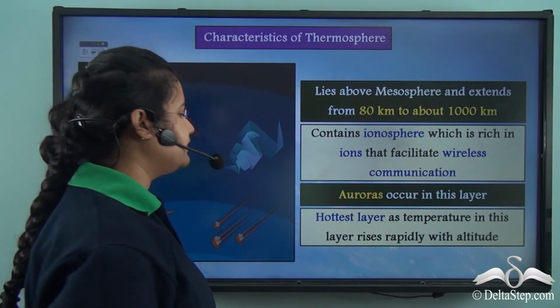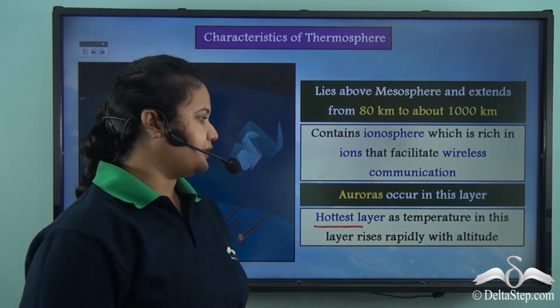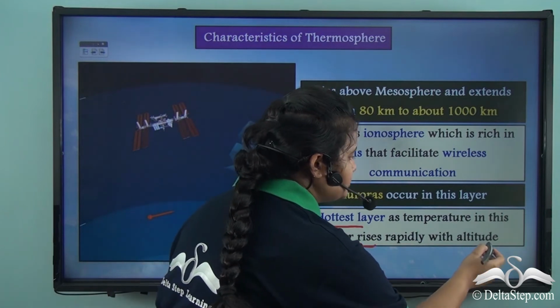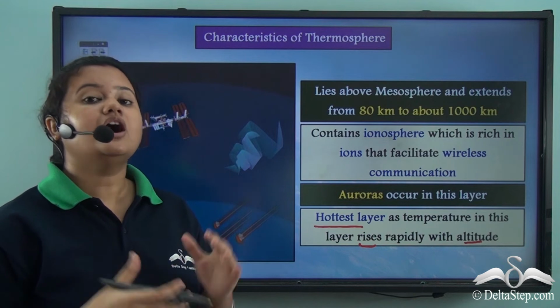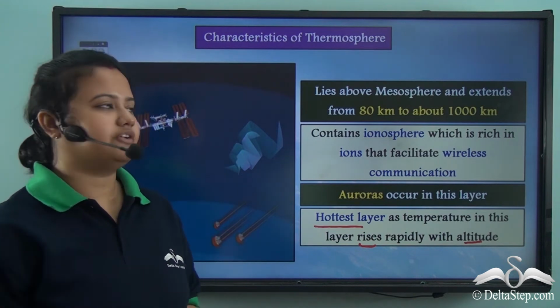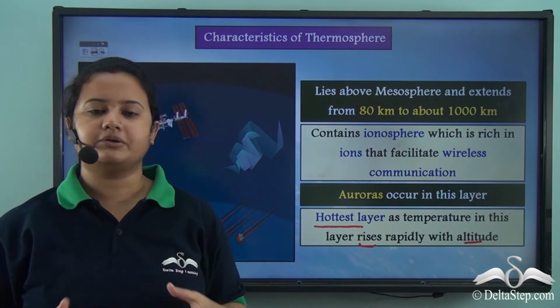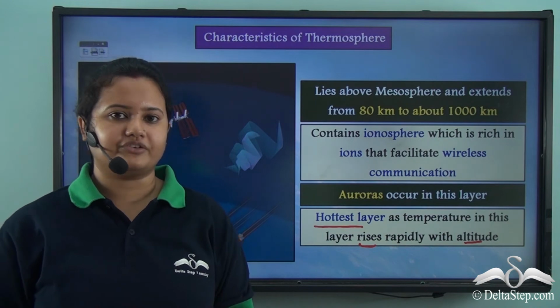Now, thermosphere is also the hottest layer of atmosphere. This is because temperature rapidly increases in thermosphere with rise in altitude. So, thermosphere is also the hottest layer of atmosphere. So, these are the important characteristics of thermosphere. Now, we will study about another layer of atmosphere.